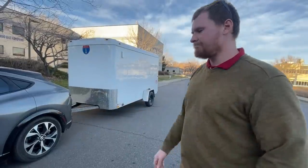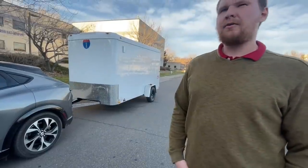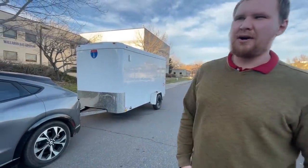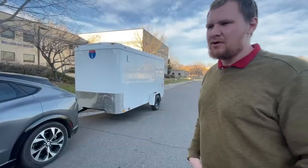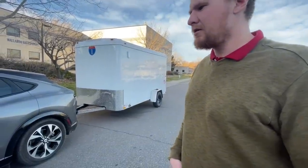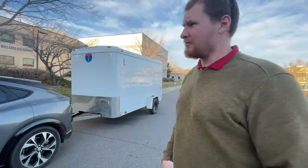And have you had any issues with trailer sway? If I try to go slower around corners, but if there's a lot of bumps, I can see the trailer kind of move around. And in the beginning, I was a bit more worried about it, but as long as you're careful, there's like no sway.